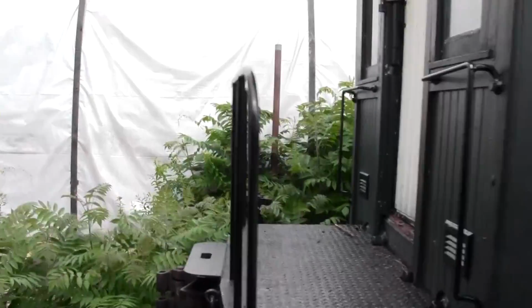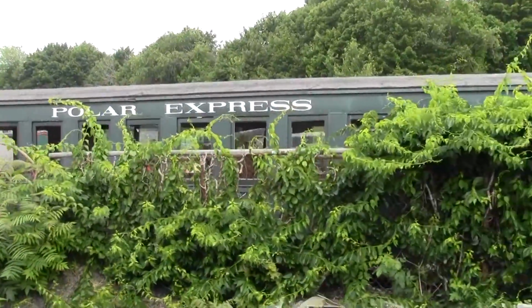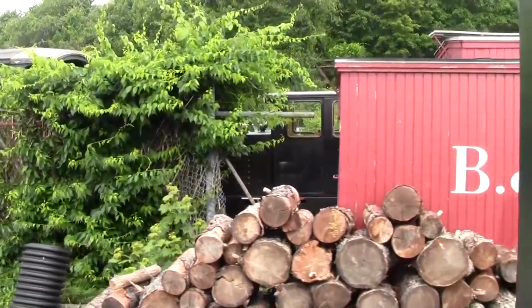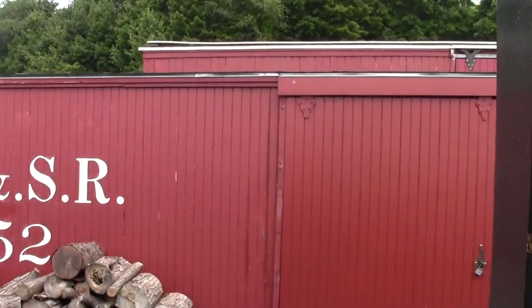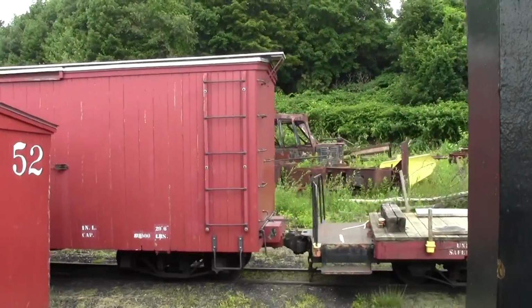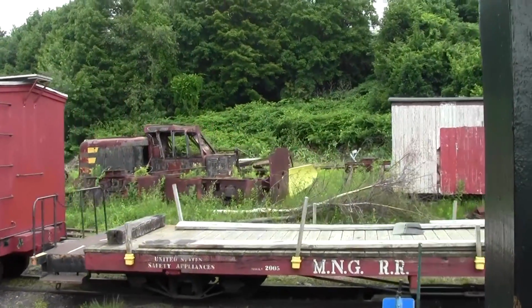The conductors, as we get underway, will be coming around to punch your tickets. So if you have them ready. So, okay, here's a good view here now. You can see off to the left, built to protect Portland Harbor from Confederate raiders. They were fortunate. There was only one minor skirmish here during the Civil War. Didn't amount to much. No shots were fired at the fort.